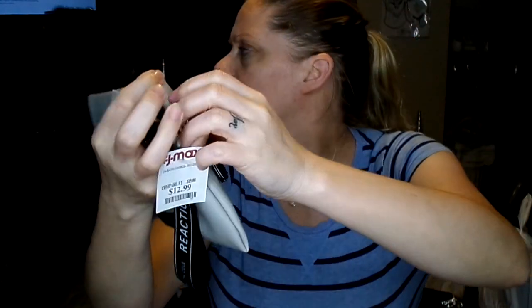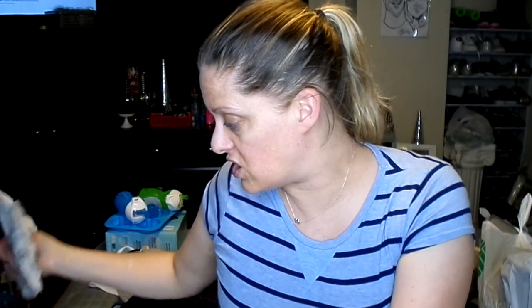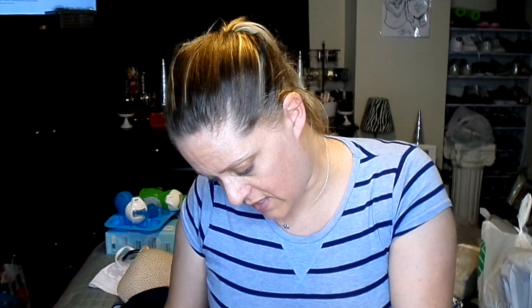But look where it unzips. It unzips right through the letters. How cute is this? I don't know if it's real leather. It's the softest leather or faux leather or whatever I've ever felt. This is normally $38. I paid $12.99. And I just think it is so awesome.